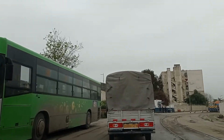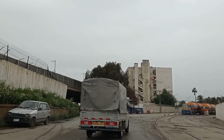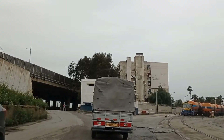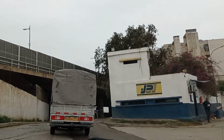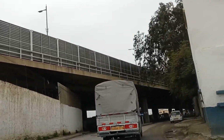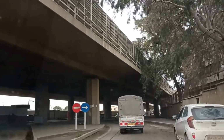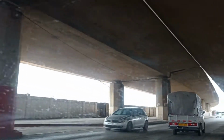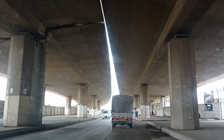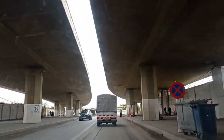You've got to look on both sides of the railroad in order to check whether there is no oncoming train. And now we have just left the ALN Avenue, and this road will lead us straight to the Caroubier Main Bus Stop, and also the gas station.